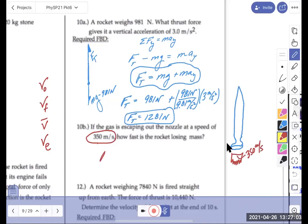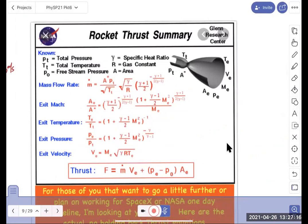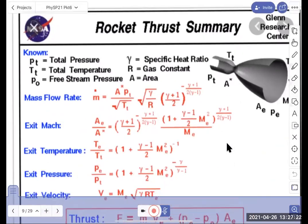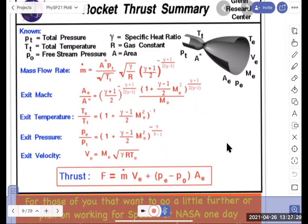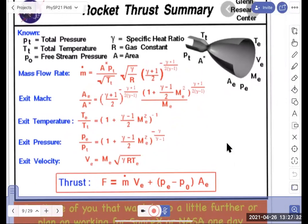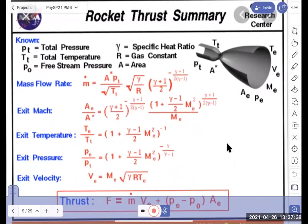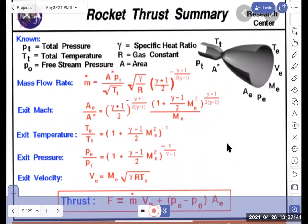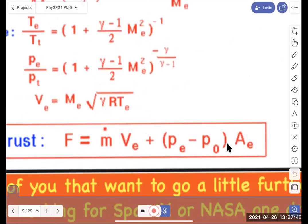So the force of thrust then is m dot v_e. Now that's not actually the equation for force of thrust. Here we go. This is the true rocket thrust summary, from NASA, from the Glenn Research Center. And this is all the stuff you need to go into making the true thrust equation. So mass flow rate, this is something you learn if you go into aerospace. Exit Mach, exit temperature, exit pressure, exit velocity, all that stuff. A lot of this cancels and you end up with that equation. That's the true thrust equation.